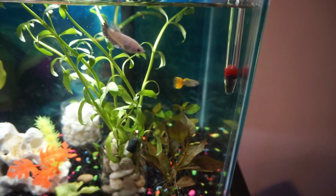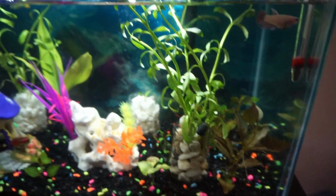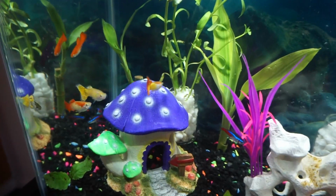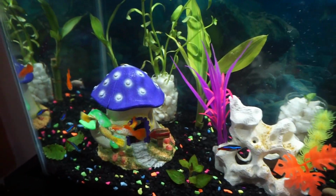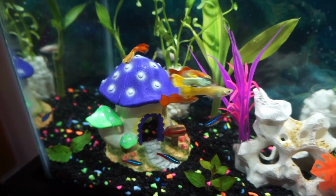I hope that they make beautiful babies because they're beautiful fish. And I didn't expect to breed bettas. And I didn't expect to breed guppies, but I do have female guppies in here and male guppies. Now they couldn't possibly end up breeding as well, so we will stay tuned with them.